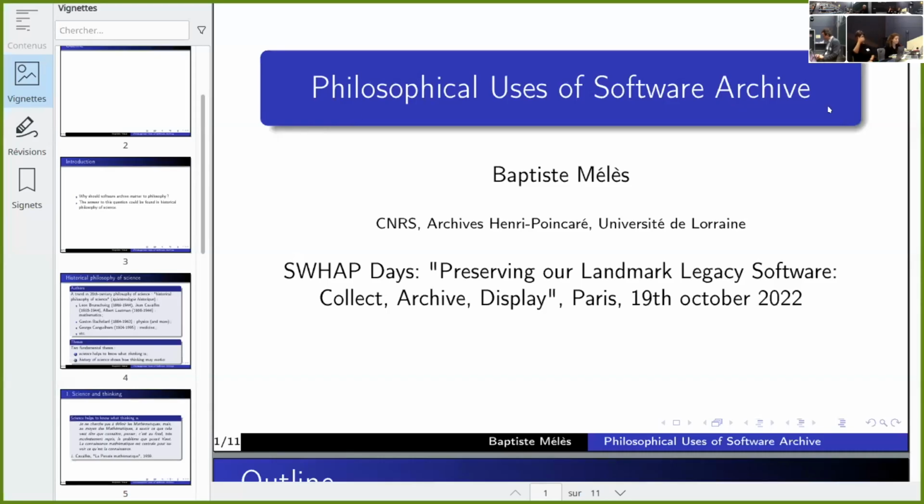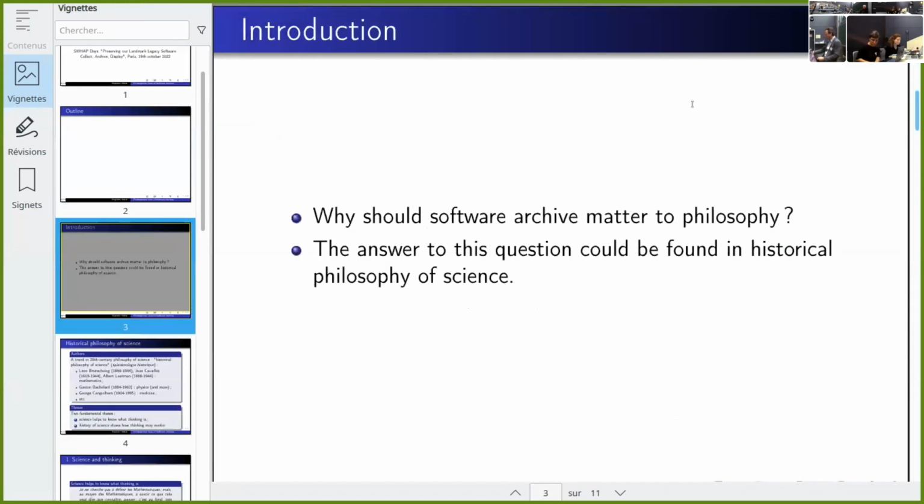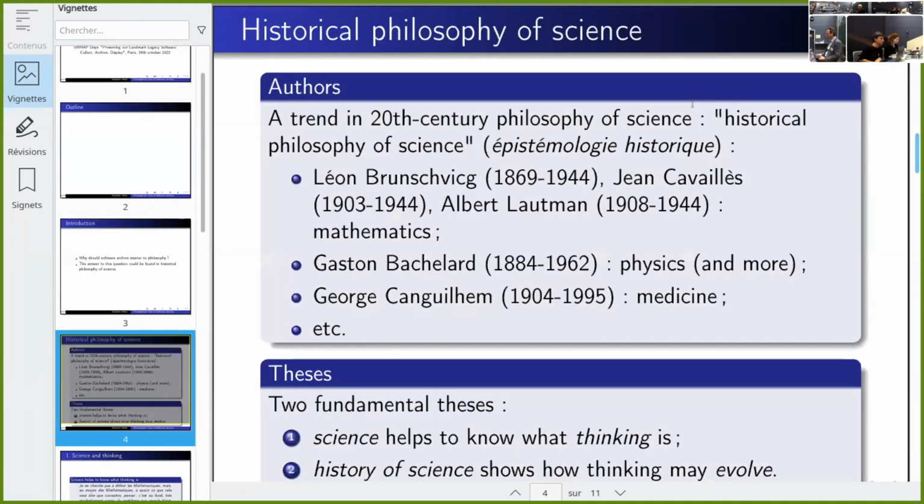I'm going to speak about some philosophical uses that can be made of a software archive. So the question one can ask is why should software archives matter to philosophy? And the answer to this question can be found in a very specific kind of philosophy, which is a historical philosophy of science. This trend in the philosophy of science is in French called épistémologie historique, but epistemology in French means philosophy of science. It's not a theory of knowledge in general.